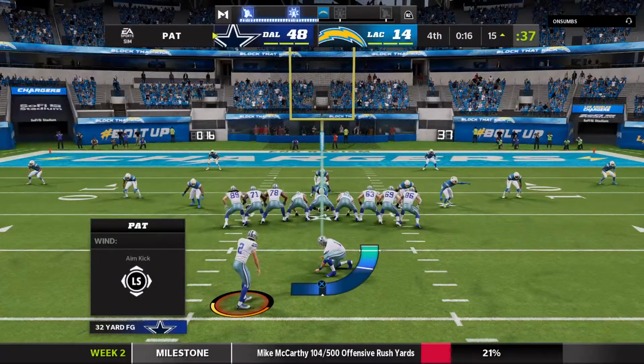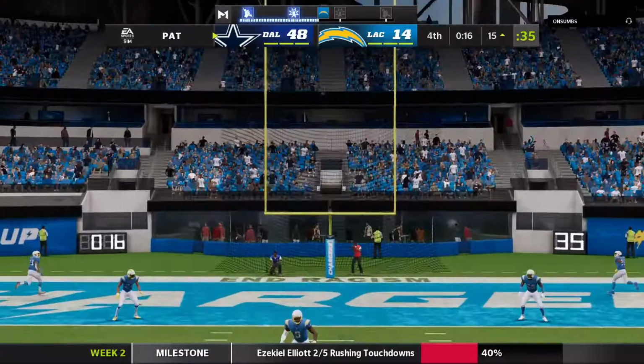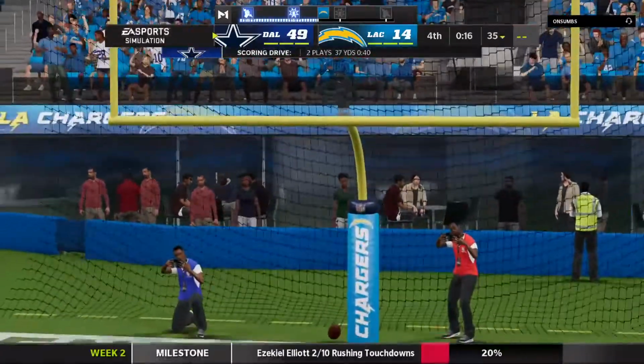Things are rocking easy here in the fourth quarter. They've got to feel pretty good about this one. Actually, they've got to feel excellent. Tough loss in the opener. No way they wanted to go 0-2.